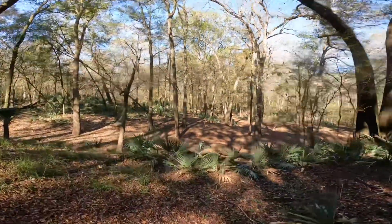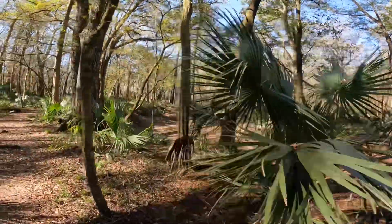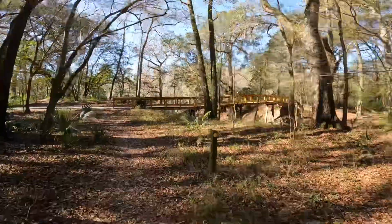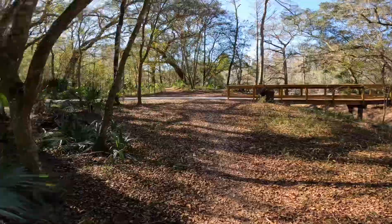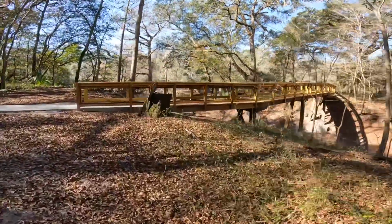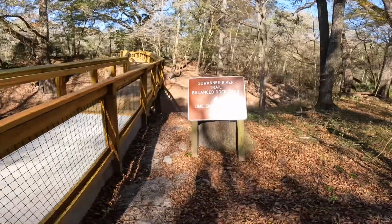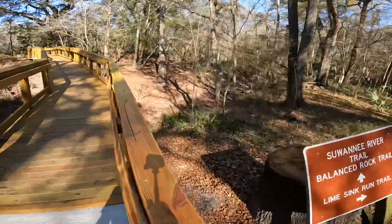Look how nice that is out across the way. Just no undergrowth, heavy brush. But look how this thing meanders around, but how clean it is. It goes to the river and kind of stops. Yeah, it is concrete all the way out. It's just newly done. And that's the Suwannee River on the other side. You can't see it from here. So that's the Suwannee River Trail, Balanced Rock Trail, and the Lime Sink Run Trail, which we just came from.